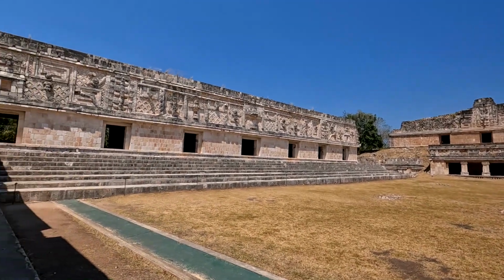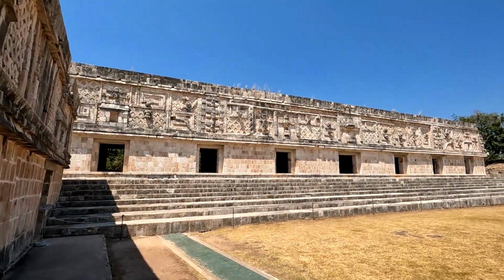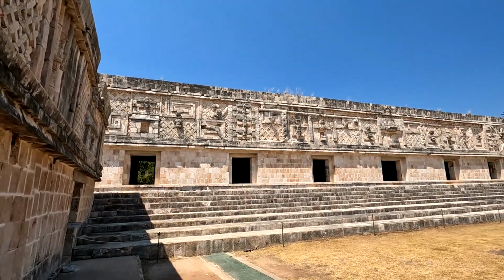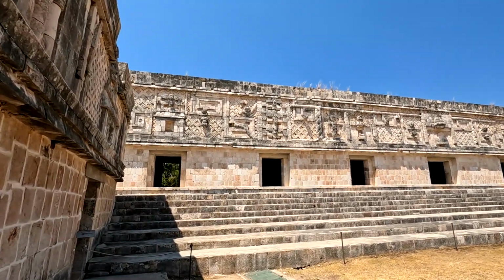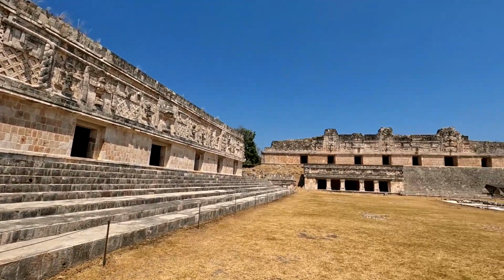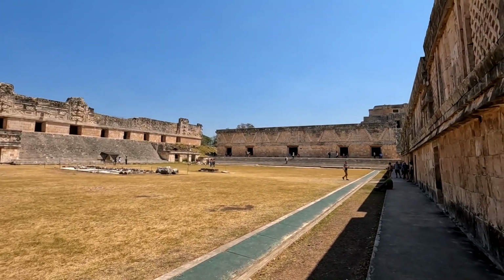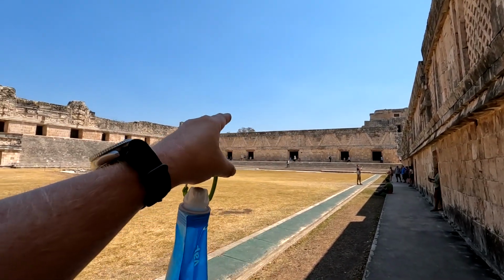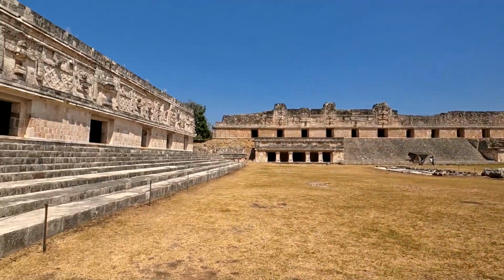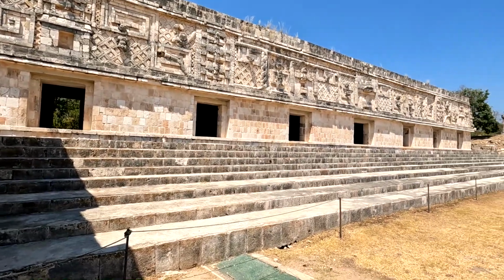And there are some really cool carvings on these that you can see up close. I think there are serpents that are intertwined, and then maybe jaguar heads. It's hard to tell, but they look amazing. They use a lot of patterns, you can tell, in their decorations and carvings. Really cool.